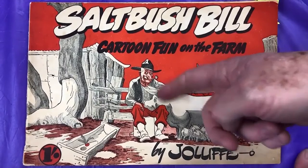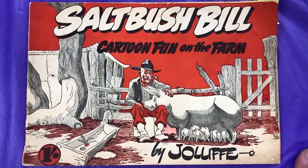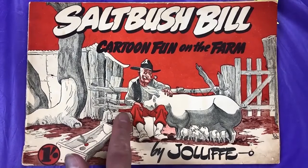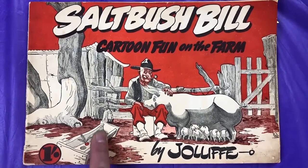Okay, so without further ado, Saltbush Bill. With a pipe and a hat. He was a farmer who lived in the bush, and they did it all tough. Most of the gags are about how tough it was to live in the bush in those days. Jolliffe drew from life. He drew farms, he used to travel around drawing things. So everything has an integrity. This trough where the pigsty... Handmade.